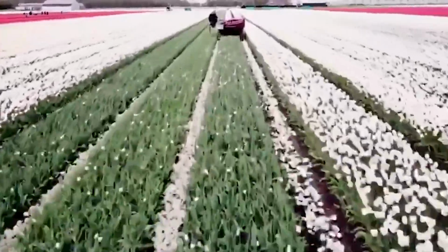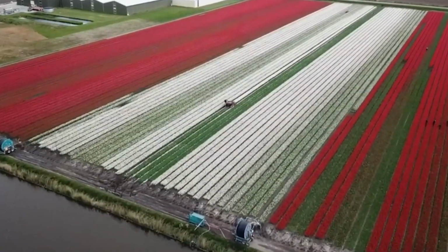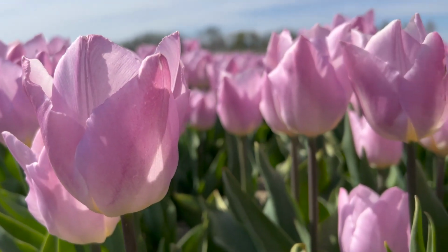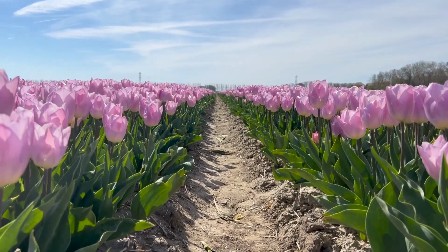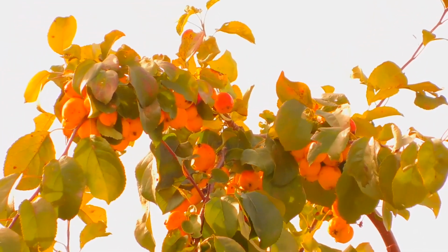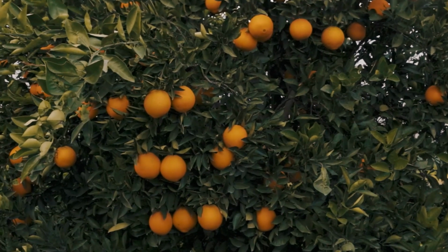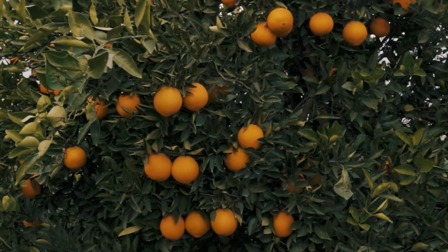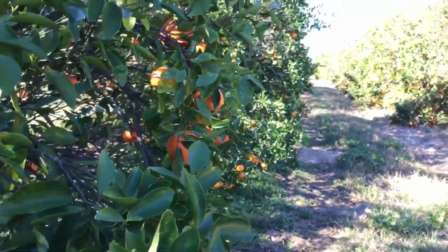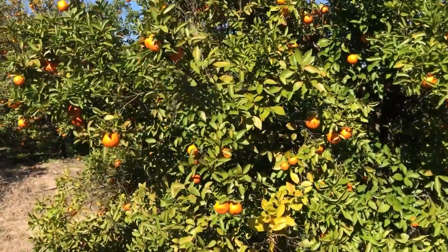Other models from different companies can offer conveyor belts or vacuum tubes for flower picking. In the case of the latter, the risk of damaging the buds is minimized. Besides flowers, special harvesters have been designed for picking oranges, primarily to reduce labor costs. Orange trees are tall, and manually climbing up and down to collect oranges can be tedious and time-consuming.